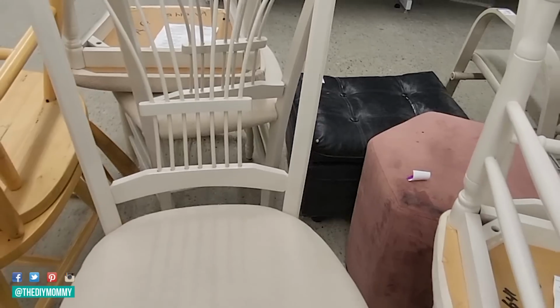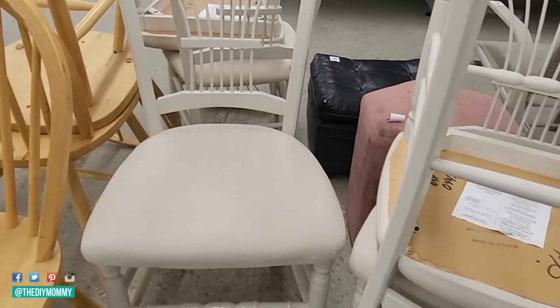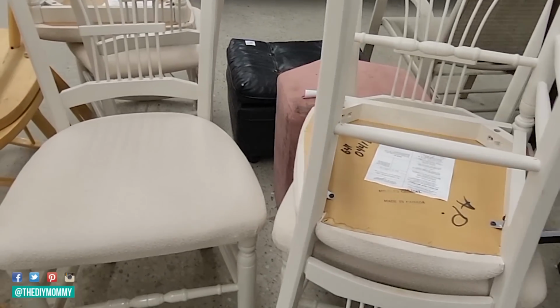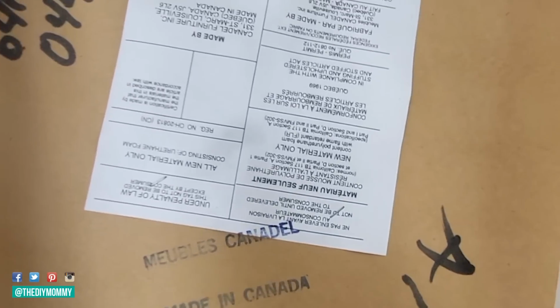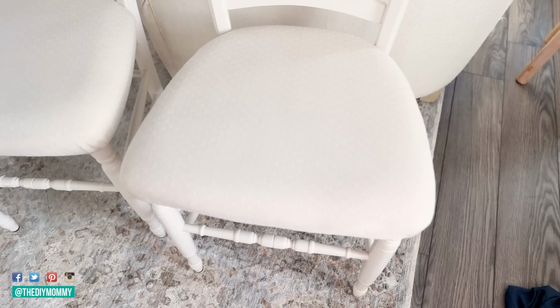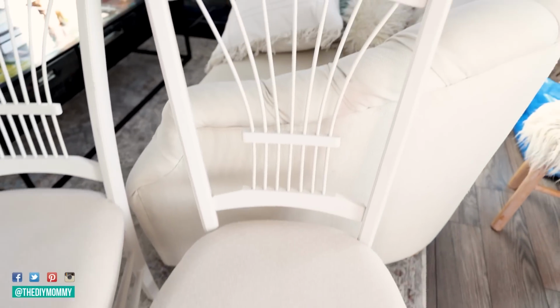Another tip I have for you is flip over any furniture pieces you find. Usually you can find the manufacturer and where the piece was made. In this case, I could see that this was made in Canada. I could see the manufacturer. I did a quick Google, and the same brand of chairs now with a similar style costs over $500 each. So I knew immediately this was a steal.